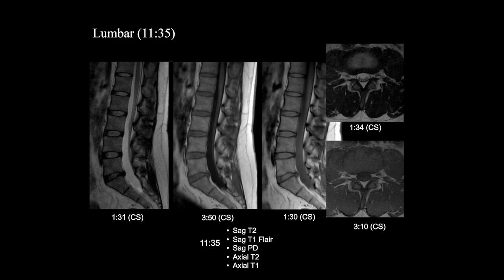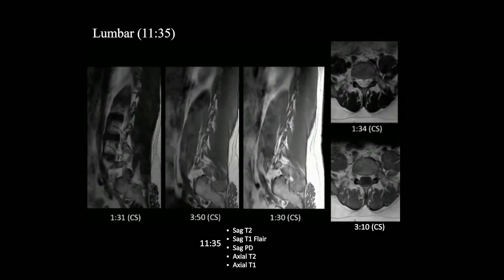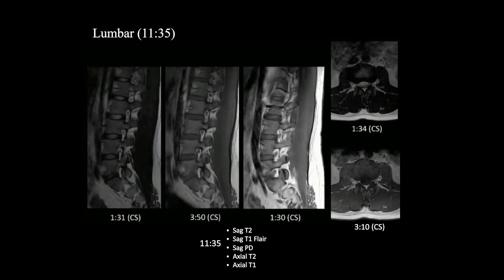in a patient-centered way. Here's a typical 11.5-minute lumbar spine. Here's what it looks like going side to side. No compromises for slice thickness, no compromises for coverage, just better speed by maintaining image quality.